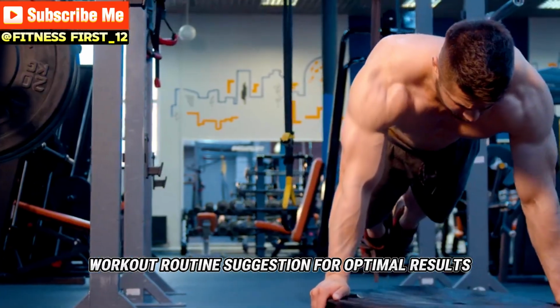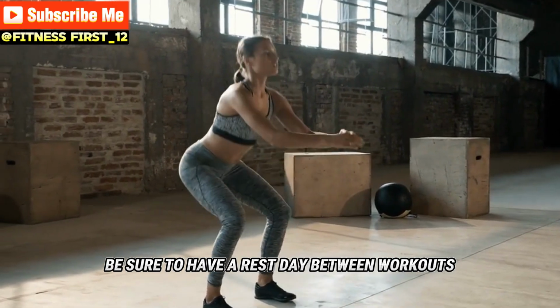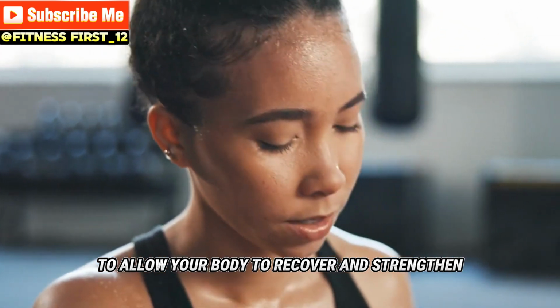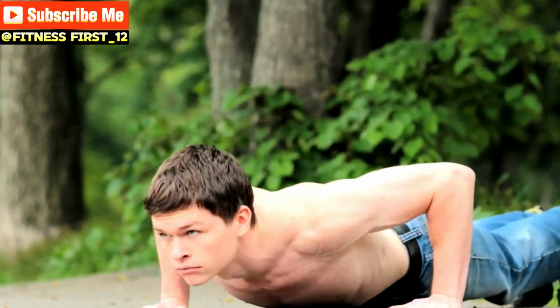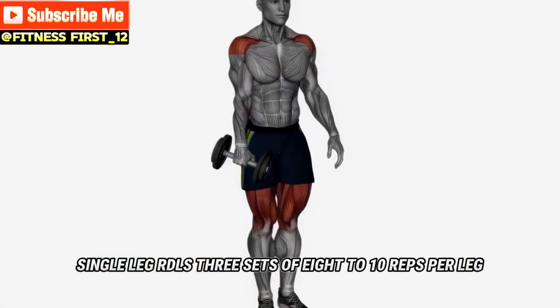Workout routine suggestion. For optimal results, follow this routine 3 days a week. Be sure to have a rest day between workouts to allow your body to recover and strengthen. Push-ups, 3 sets of 10 to 15 reps. Single leg RDLs, 3 sets of 8 to 10 reps per leg.